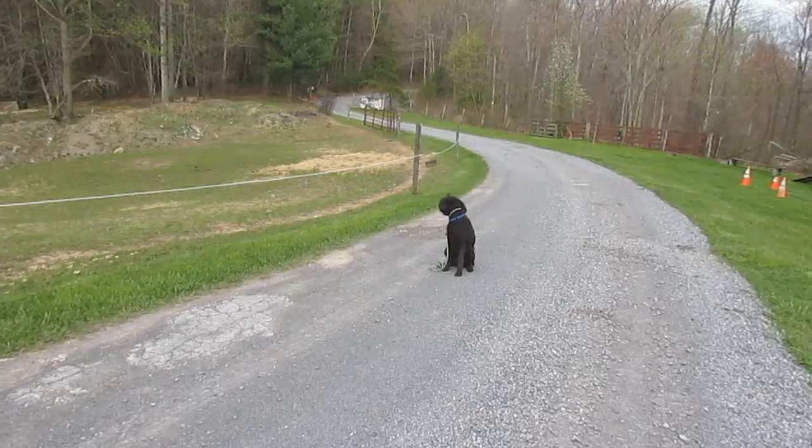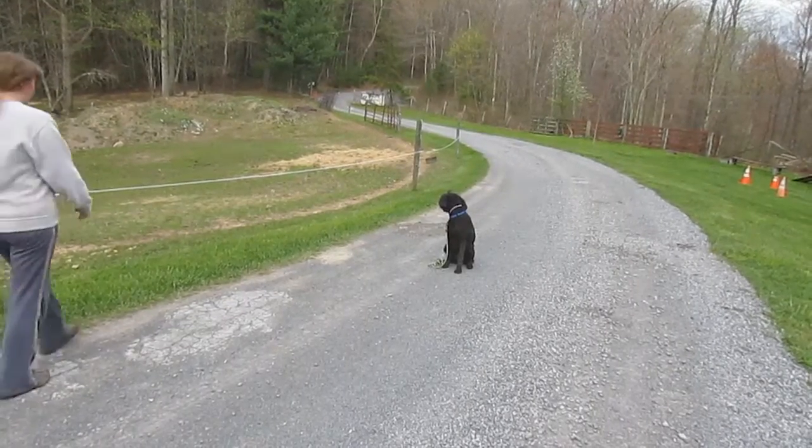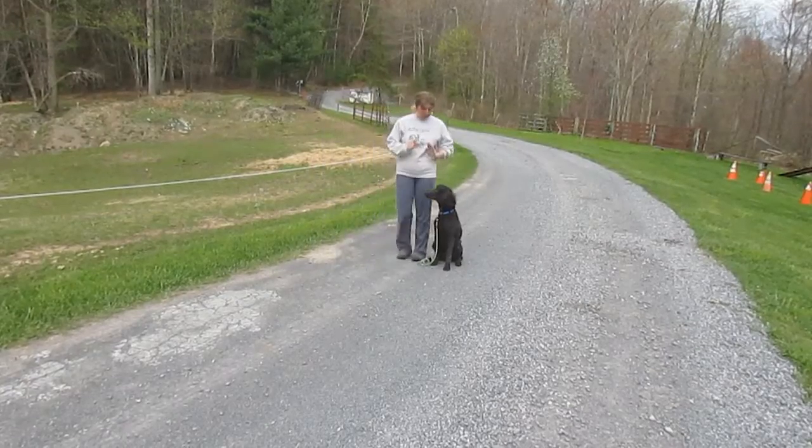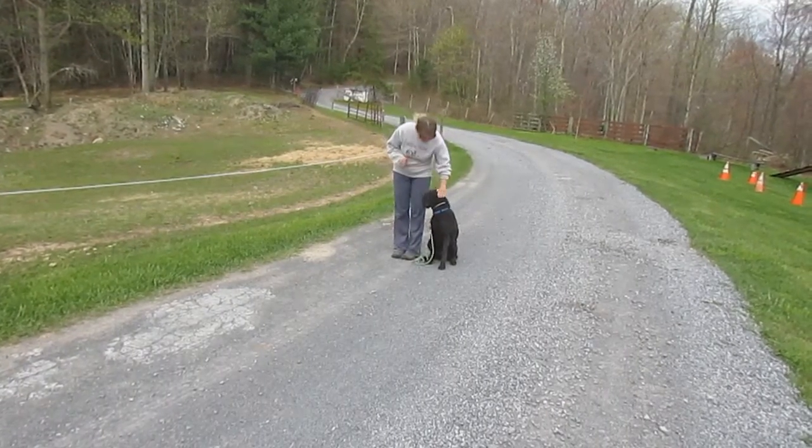And it's perfectly fine that he's watching the vehicle. That's not a problem. I don't expect him to be looking at me all the time, but I want him to be staying put where I put him. Good boy.